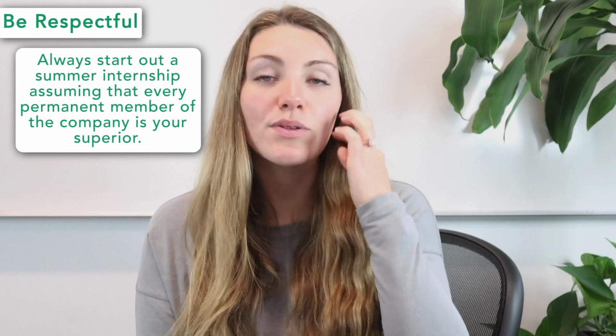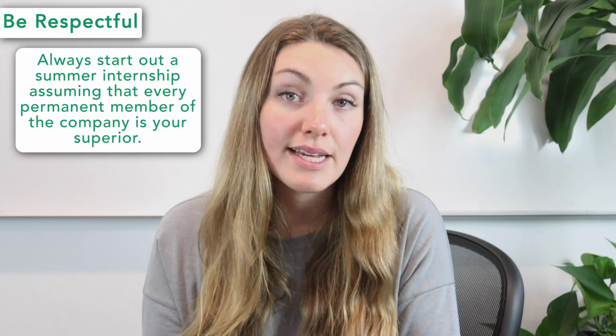Another tip is to be respectful. Always start out a summer internship assuming that every permanent member of the company is your superior. Eventually, you may learn that the office culture is a bit more casual, or you may form a more friendly relationship with some of your coworkers, but that should come later. When you first walk in the door, it's definitely to be assumed that everyone is superior and you should take direction from everyone.